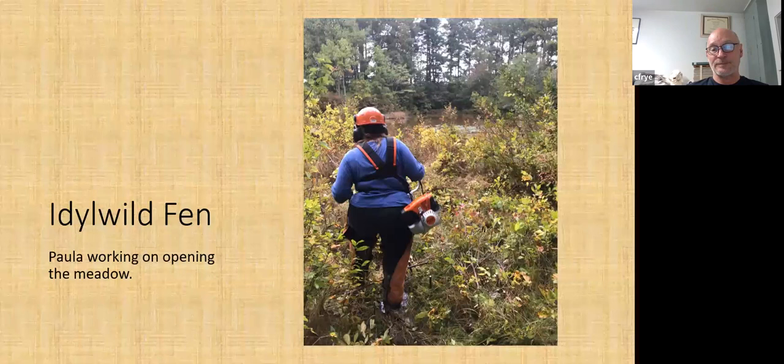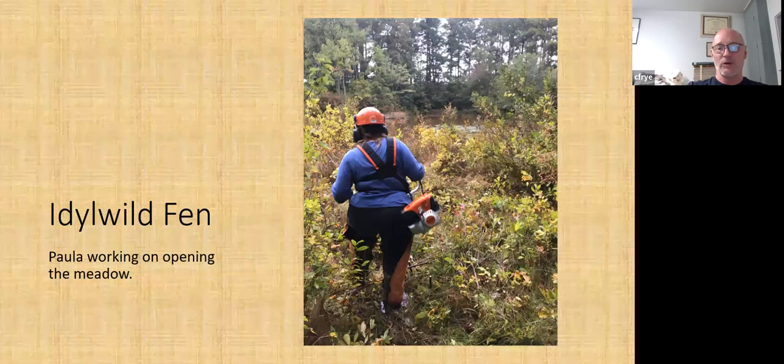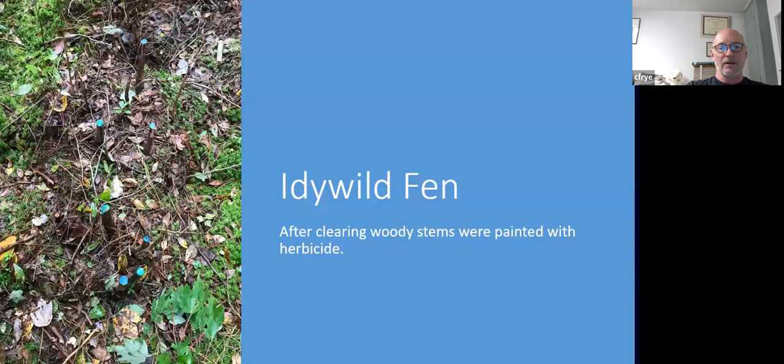So, I gathered a little crew, some from Annapolis and some from Southern Maryland, and we went in with some machinery. So there's Paula working on reopening the meadow. We used brush cutters and chainsaws to remove some of the woody plants, of course, not all of them. After clearing, the woody stems were painted with an herbicide that doesn't spread, so it's not soil active, so that we wouldn't have to contend with tons and tons of sucker sprouts.